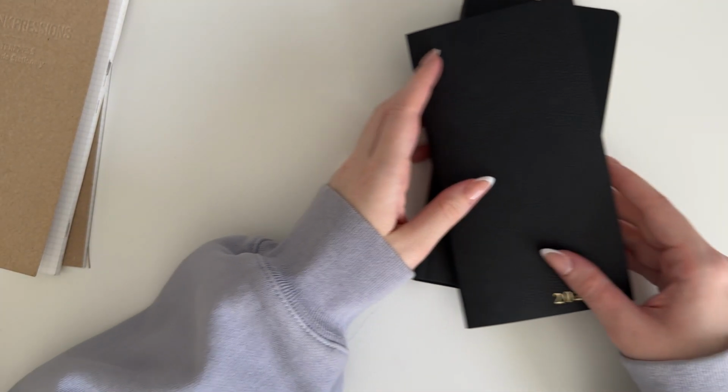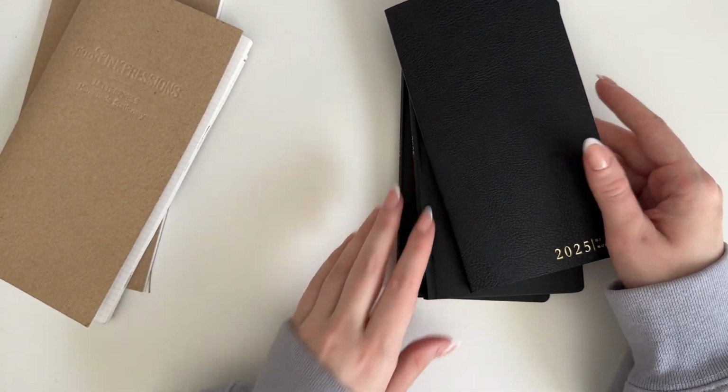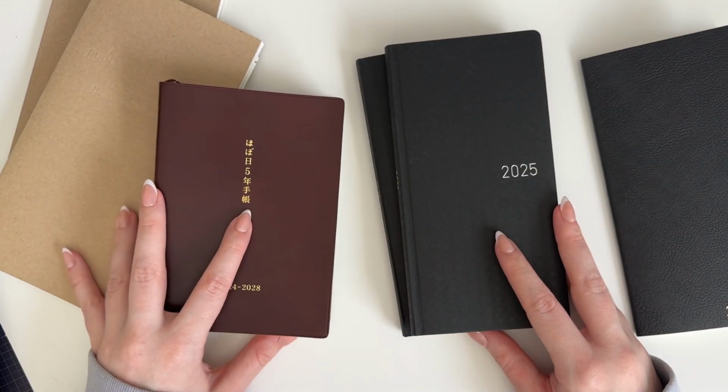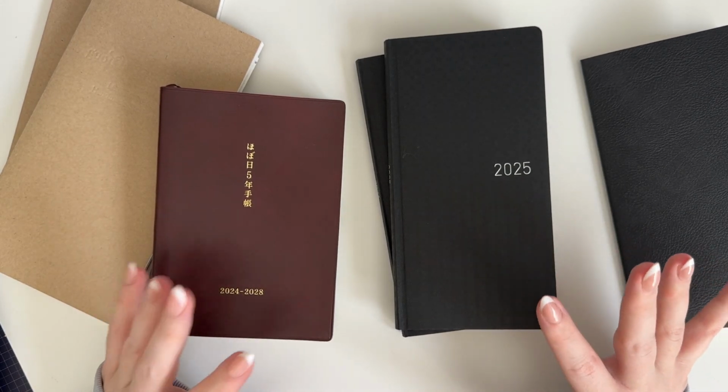Overall, I'm really excited about my selections for my 2025 notebook system, and I feel really hopeful that these will end up working really well for me for both my personal needs and my goals for the year.